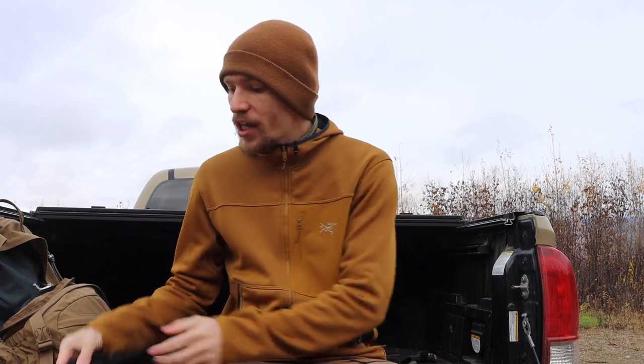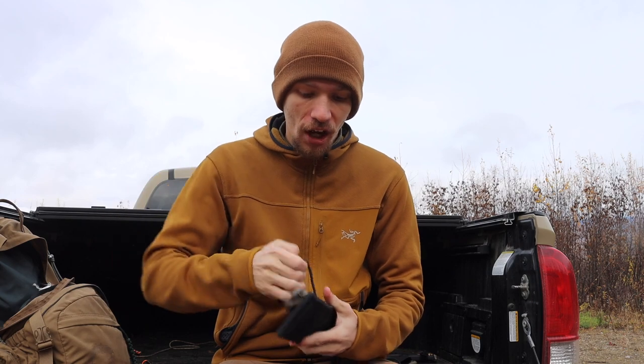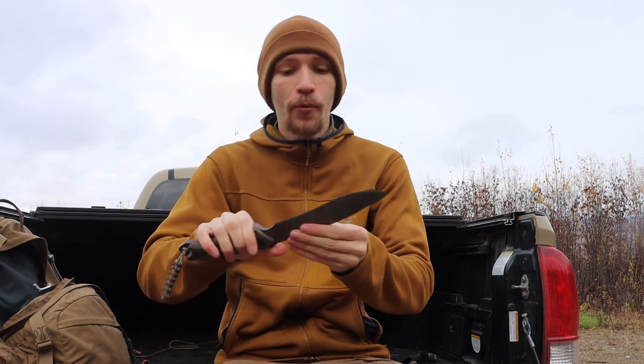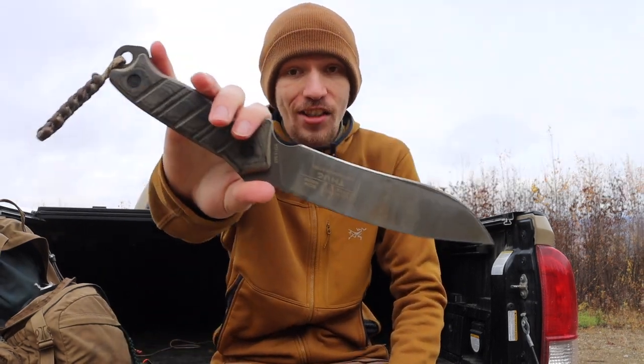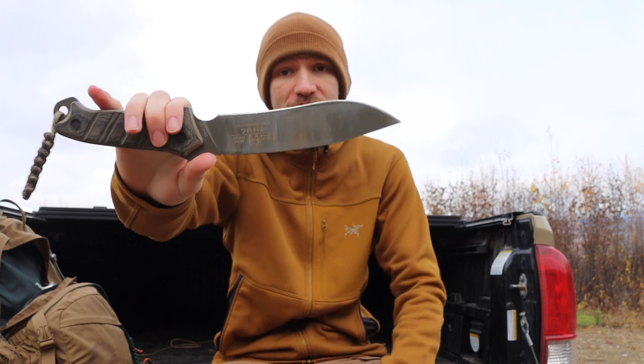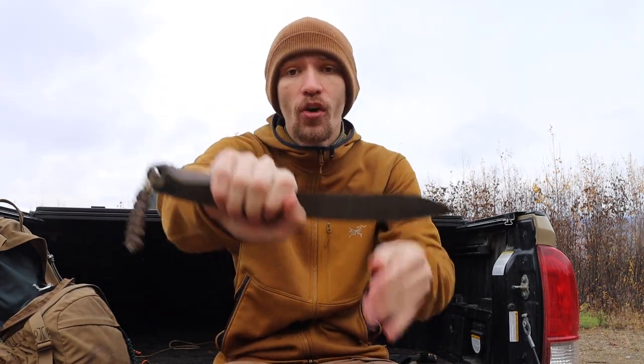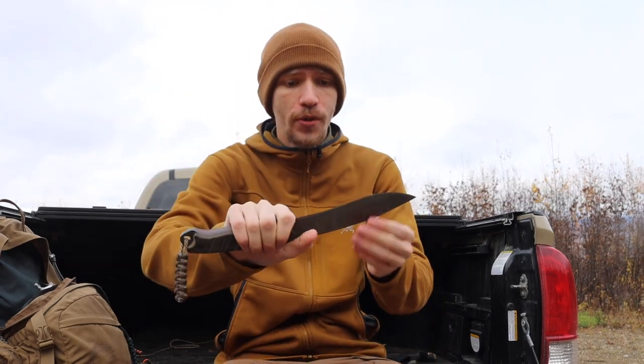Okay, so first one up is going to be the Buck Thug. Now, this is a long since discontinued knife, and it is a part of my collection. Even though it doesn't see too much use, I really do enjoy using this knife, and it still does see quite a bit of use because it is a bigger blade, and I love this recurve. It is very capable. It is a real multi-use blade.